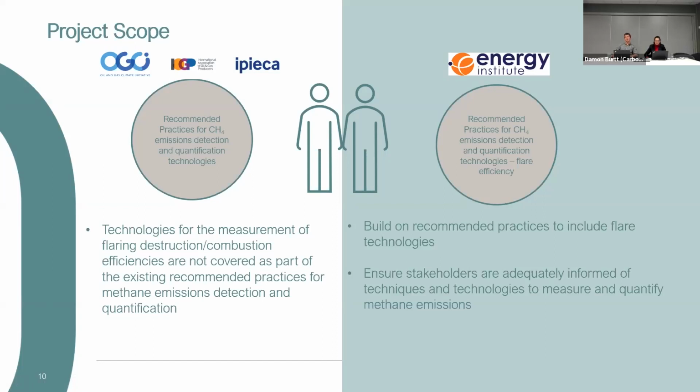So yes, the complementary aspects with an additional scope of work that builds on the recommended practices for methane detection and quantification technologies to include flare, combustion efficiency, and destruction removal efficiency technologies. And so this goes hand in hand with the initial scope of work and provides, I guess, a more well-rounded picture for stakeholders to be informed of technologies that are available and technologies that can be used to measure and quantify methane emission from flares, but in the overall methane as well.